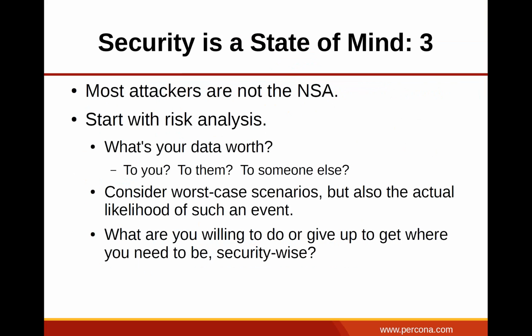And the first thing you want to start with is a risk analysis. What's your data worth? What's it worth to you? What's it worth to a likely attacker? And also, what's it worth to someone else? If someone's able to get into your system, get a hold of your data, and then sell it, give it away, just plaster it on the front page of Slashdot, what is that worth to you?